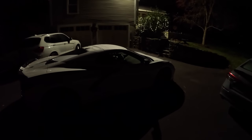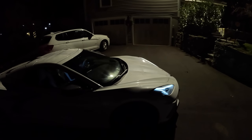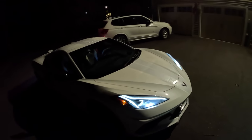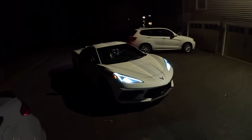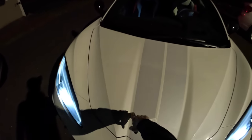Now, we're going to do a full review on this mid-engine American Ferrari fighter in the future in the daylight, but tonight I just wanted to take you out, show you the car, get the sights and sounds, and I hope you can get a visual on this.